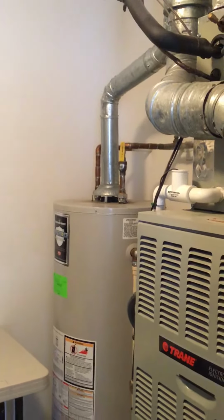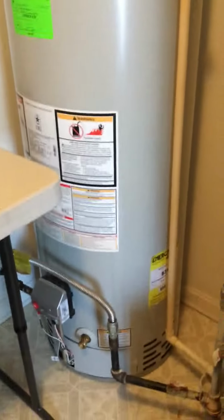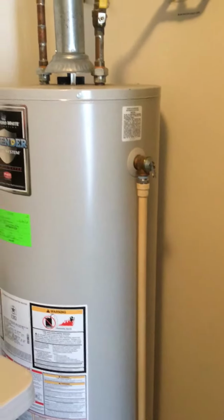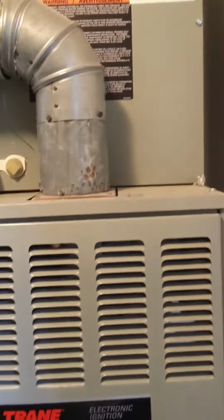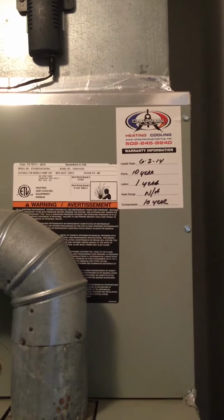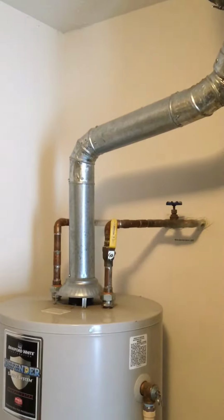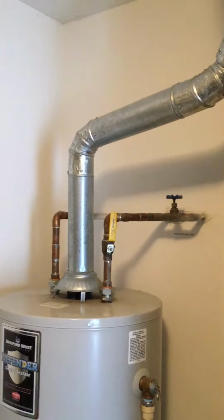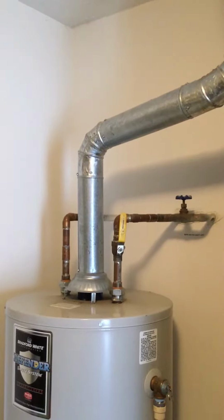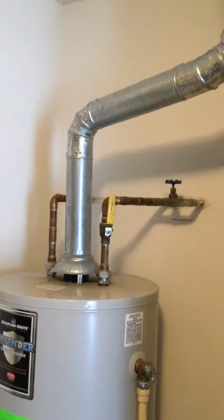Here is our laundry room where our hot water heater, it's gas, it's 4 years old, and our air conditioning system, which is only 3 years old. The problem we're having is when the air conditioner is running like it is now, we're having backdraft from the water heater fumes when it's active.